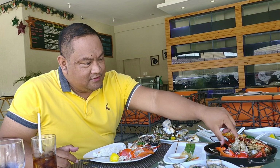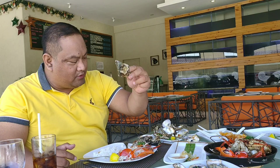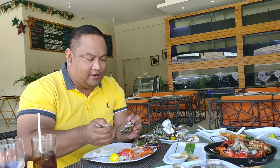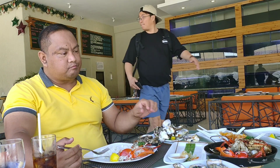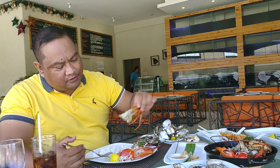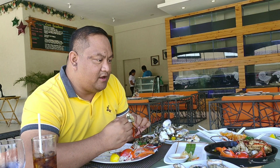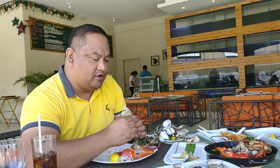So yes, what I can say is the quality of their seafood is quite good. Their oysters are not really the unhealthy kind, these are really good ones. Plus, the crabs are really fatty and good. The way they cook it, I really like the strong black pepper, good flavor.